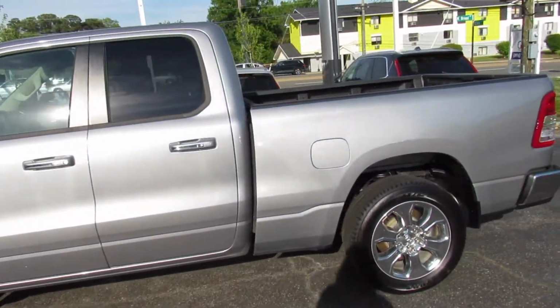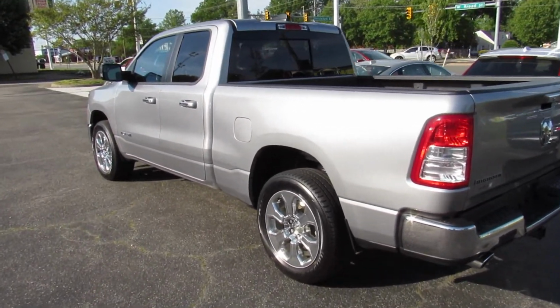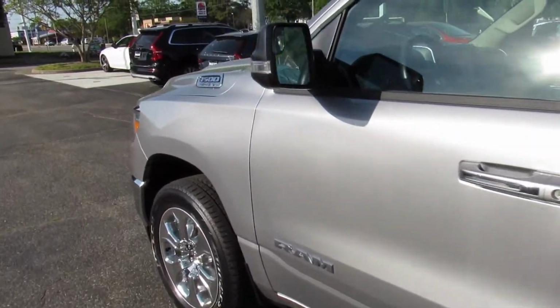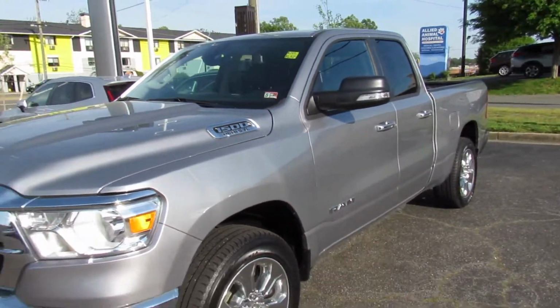Today I've got a video for you of this beautiful 2020 Ram 1500. This one is just a fairly standard Bighorn model. As you can see outside, this one's finished off in a beautiful metallic silver exterior. As you can see, your chrome 1500 badges, and then your Ram badge down below.